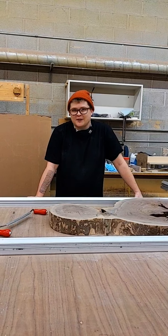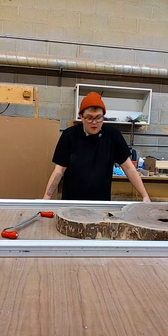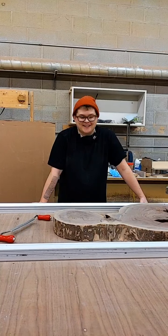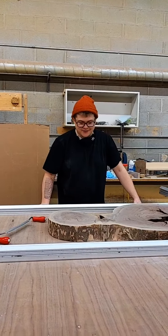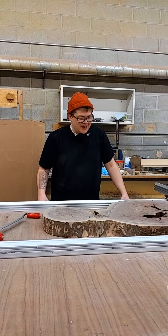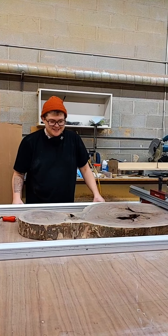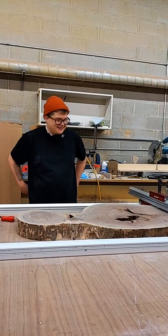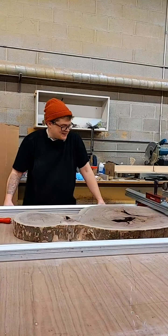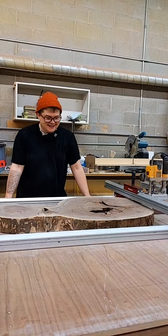Because I use a lot of Ontario wood, I work mostly with walnut, maple, cherry, hardwoods that grow in Ontario. So this is generally my first step: I like to get my workpiece nice and flat. I used to have a shop-made jig for flattening pieces, but it's kind of clumsy, so I invested in this machined aluminum slide. It really saves a lot of hassle on my end.